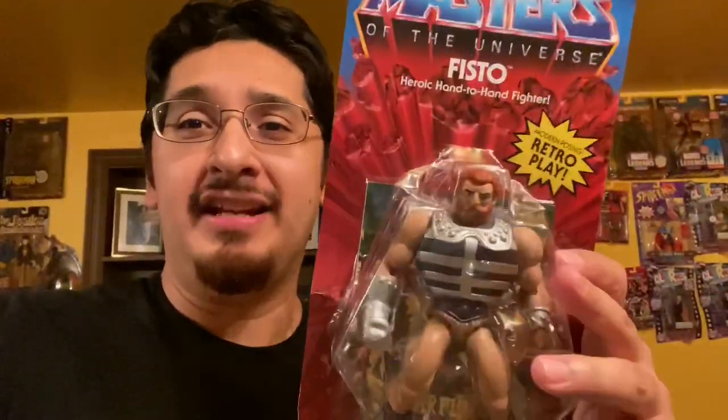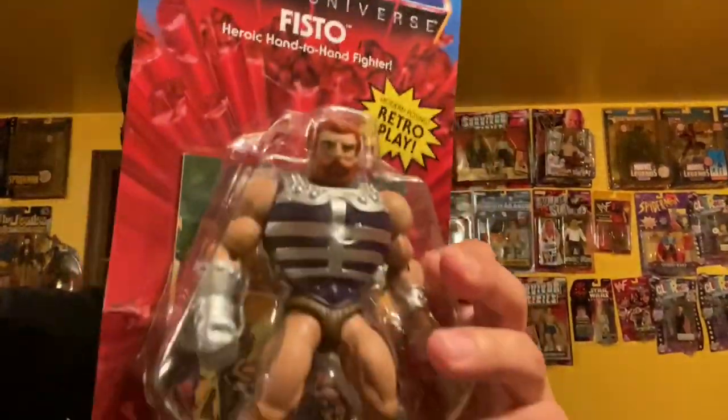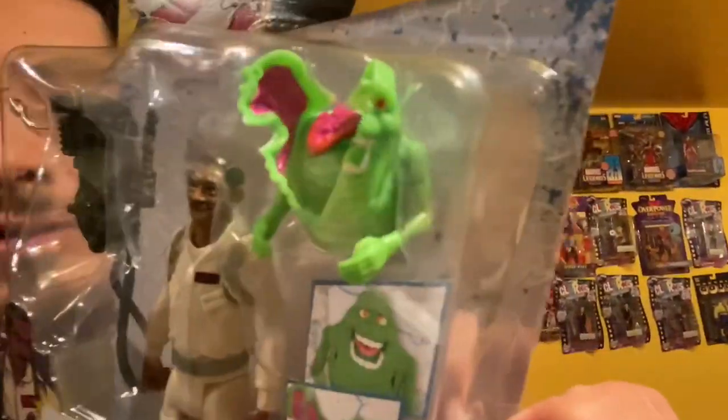All right, guys, this is a quick edit, quick cut, because I found 2 more things while hunting here in Houston. I ended up finding Fisto from the Masters of the Universe Origins line, so he's pretty awesome. He's cool. Didn't have him in the collection, so nice to add him. And I ended up finding the Winston figure that comes with the mini Slimer. So there you have him right there. So that's cool how his head splits open. So yeah, I guess the haul keeps getting bigger. And 2 more things I found here while hunting.